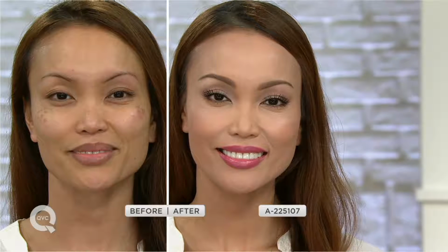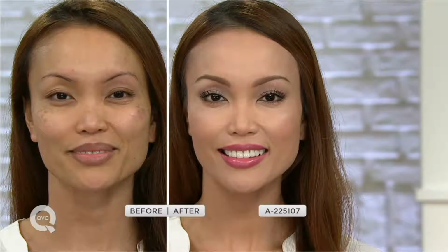And you know, a lot of times when you're trying to cover hyperpigmentation, because I struggle with it too, it almost makes those areas look gray. Yes. It might cover it, but you can still see it. It looks off. Totally know what you mean.